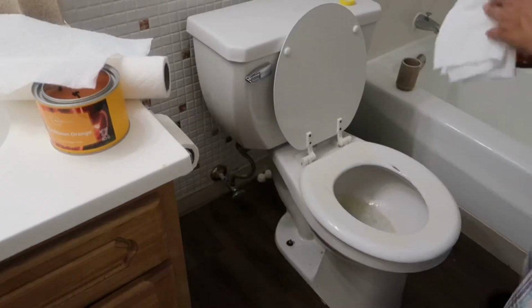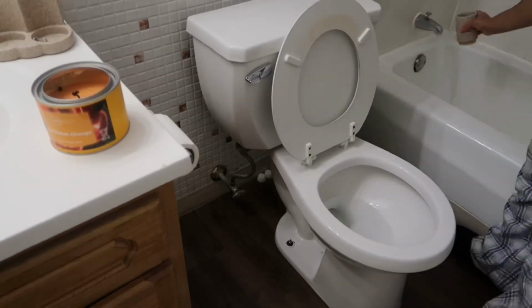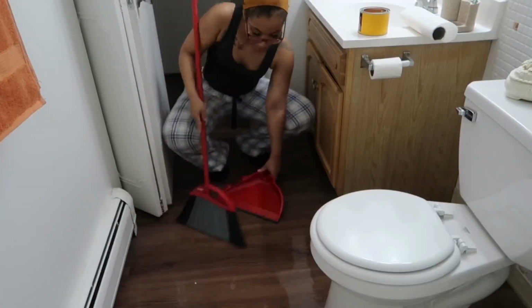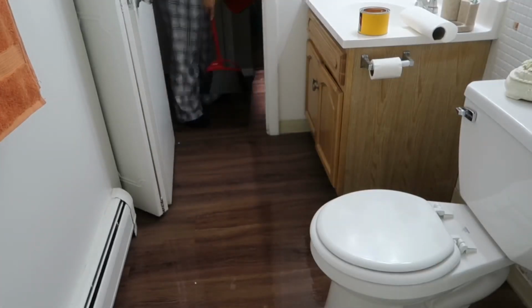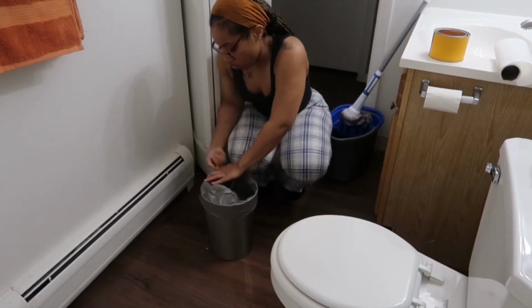And normally I would use the Clorox spray, but we actually ran out, so I'm just using what we have. And I'm just using this toothpaste holder to kind of rinse off the toilet. And like I said before, not really worrying about the water. And like I mentioned in my last video, make sure you're wrapping that plastic bag and tucking it.